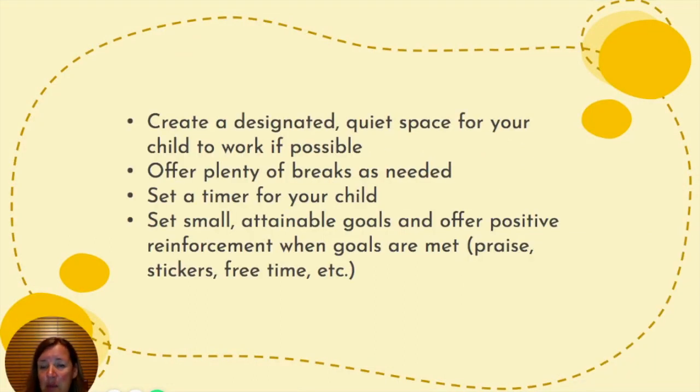Some things that help are creating a quiet space for your child to work, and this may need to be several different places in your home. It may be that when they're reading, they'd love to build a fort in their room and lay on the ground and read. But math, they probably need a place with a hard surface where they can write on.